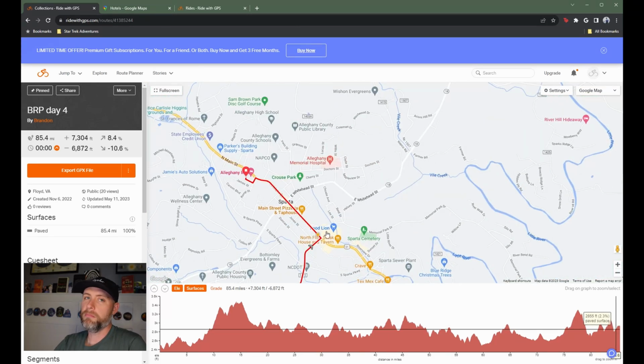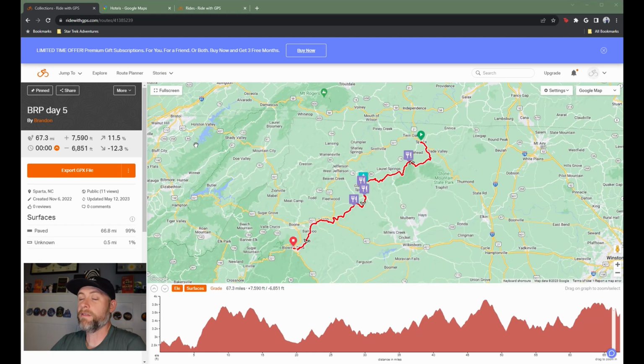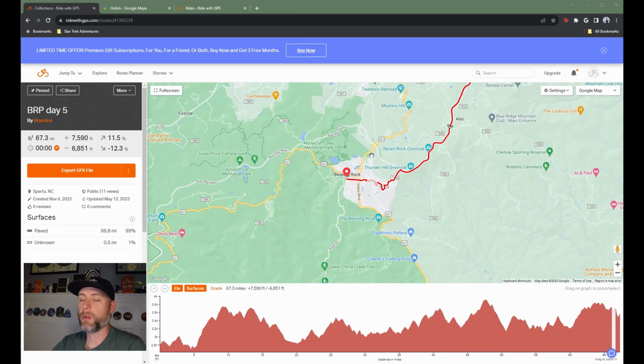Sparta. Not much going on in this town, but where we stayed was the Allegheny Inn. There weren't a ton of options. Day 5, 67 miles from Sparta, North Carolina to Blowing Rock. It was tough finding food on this route on this day, so you might want to pack a lunch for this day. Where you're going to wind up though is a town called Blowing Rock, North Carolina.